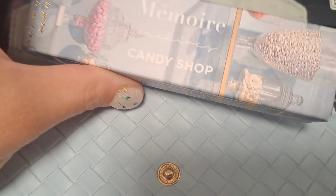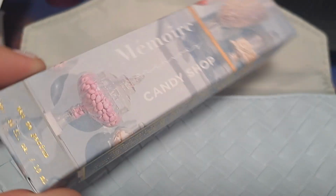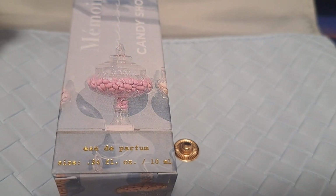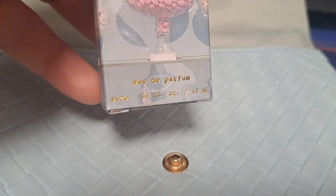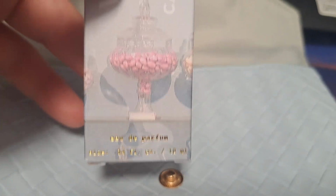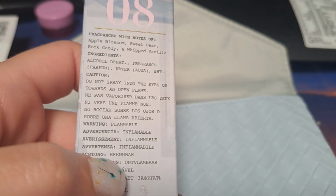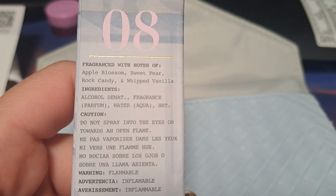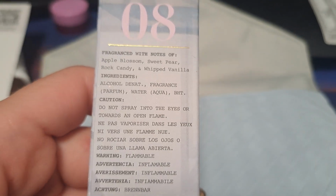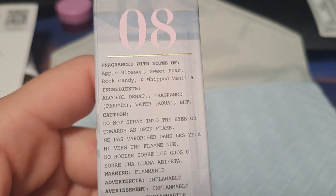And last but not least, our final item by Memory Candy Shop. This is their Endu perfume. That gold foiling is beautiful, by the way. Size is 0.34 fluid ounces, so it is a travel size, 10 milliliter. Okay. "Fragranced with notes of apple blossom, sweet pear, rock candy, and whipped vanilla." Oh, that sounds awesome. It is number 8, so I don't know if it's part of a series, but if it is, it's number 8.